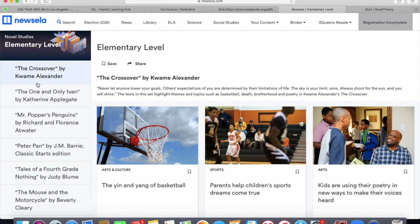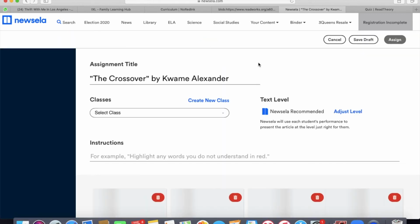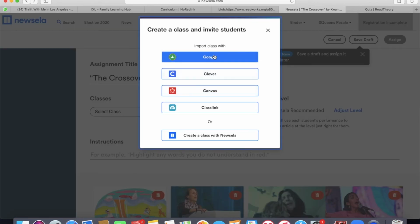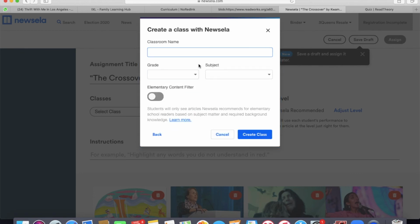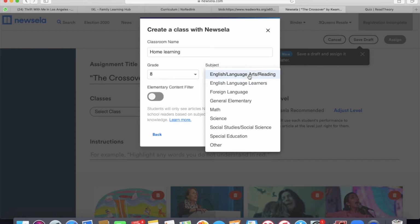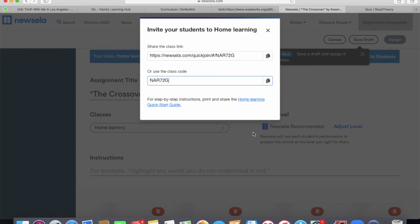The Crossover by Kwame Alexander. Let's see. Oh, it's going to have me create the assignment. Select a class. I'm going to create a new class. So creating a new class, you can just say home learning, grade 8, subject, English language arts. Create class, as simple as that.